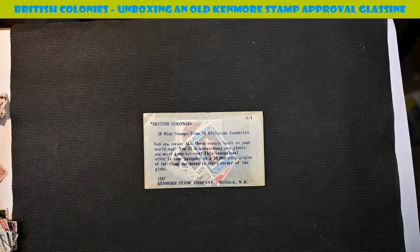Today we're going to take a look at a very small envelope of mixed world stamps. I have quite a few of these envelopes that are produced by various stamp retailers. A lot of these are probably fairly old. You can tell by the coloring of the Glassine envelope. I'm sure a lot of collectors have seen these envelopes from the various stamp companies.